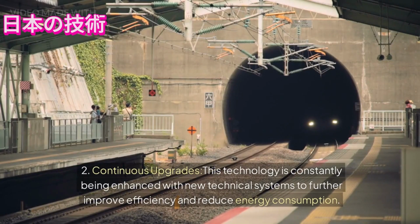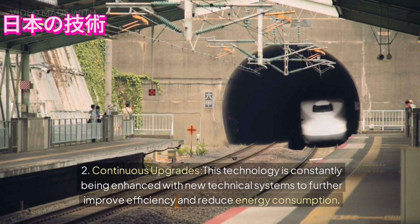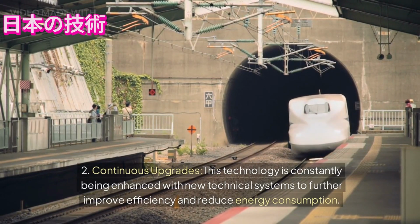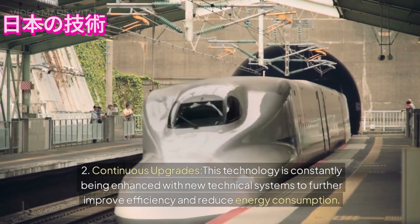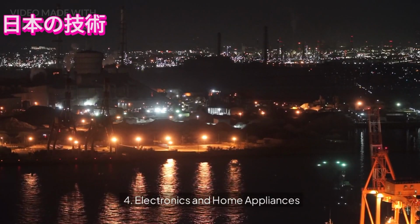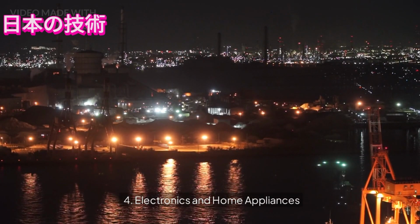Continuous upgrades. This technology is constantly being enhanced with new technical systems to further improve efficiency and reduce energy consumption. 4. Electronics and home appliances.